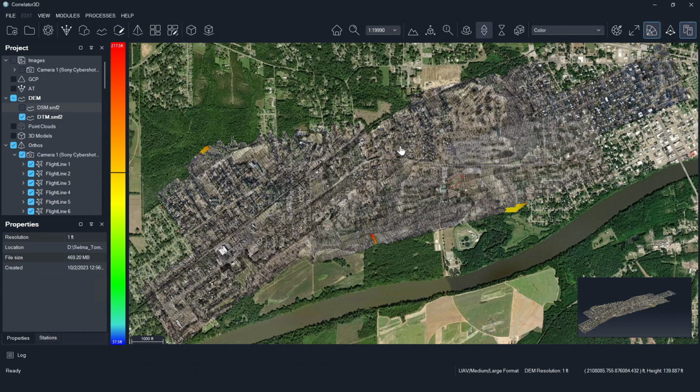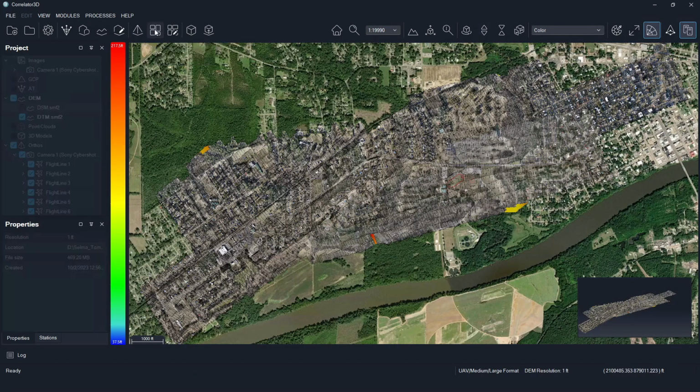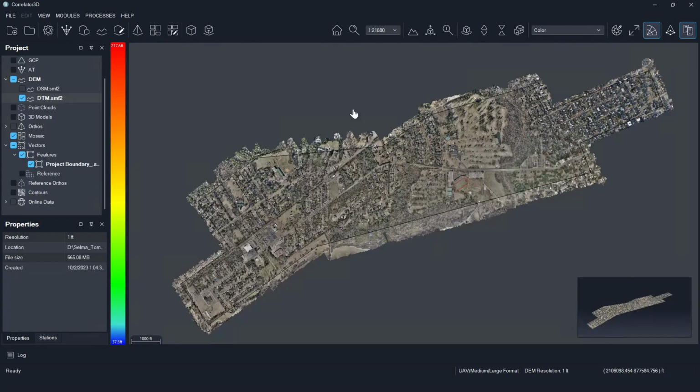Okay, so now we have our orthos completed. So the next step then would be to create the mosaics. So let's take a look at that process. We'll go to mosaic creation. Okay, so we have our mosaic done and it is loaded here. We've got our mosaic. And now it's time to tile the mosaic. So export and tile the mosaic.